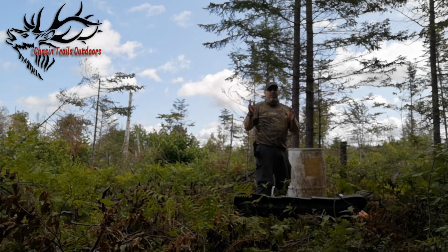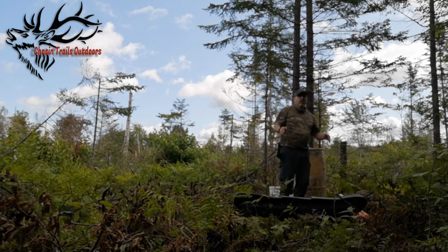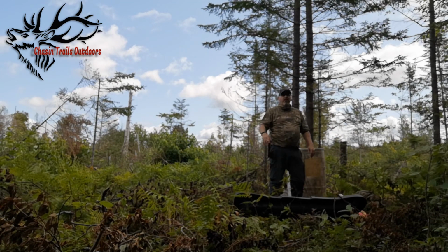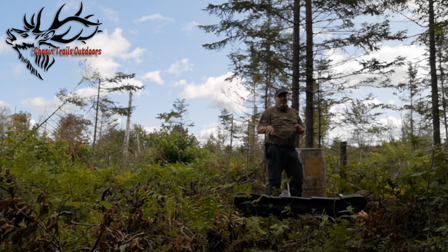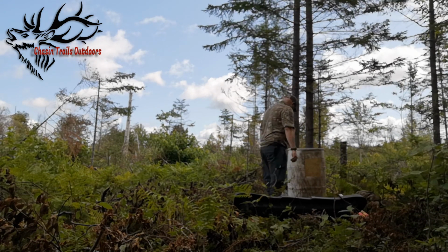And there we have it. The camera is fully turned on. Yeah, it's got a pretty good shot. It gets this whole area. It's up about 6 feet in the air. Not too high, but the bears can't get it, sort of out of range, so to speak. Let's bait it up.